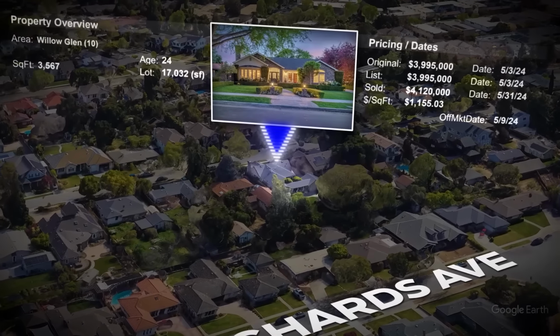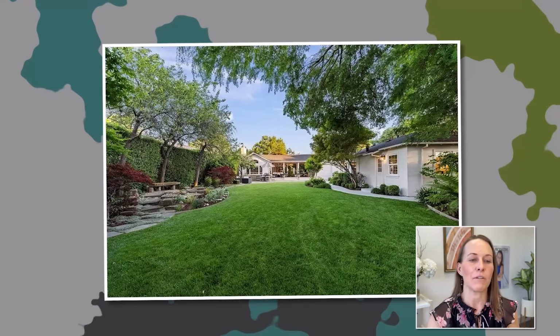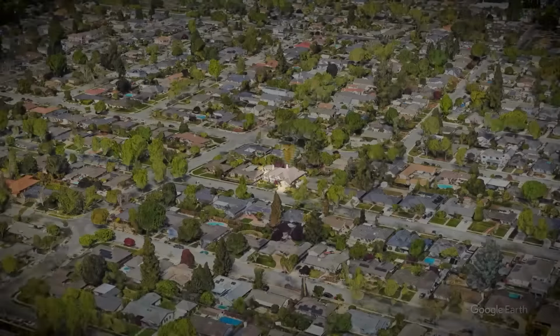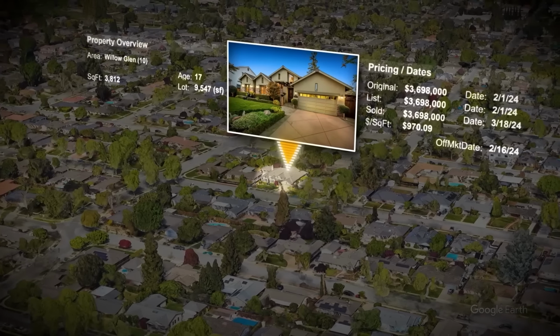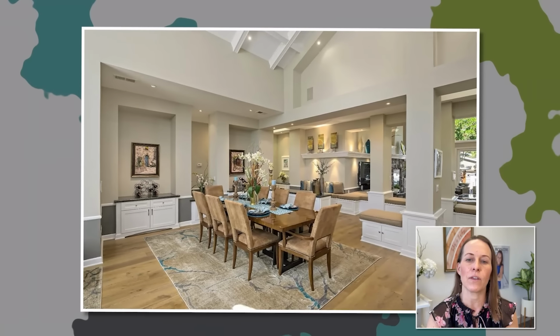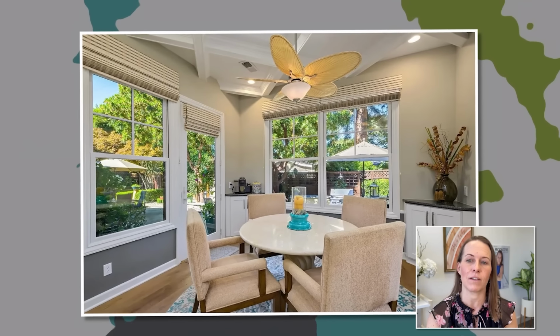This one's on Richards Avenue, a classic Willow Glen neighborhood. We're only gonna see some exterior photos of this property. Now, if we go into some of the newer rebuilds, there are some beautiful rebuilds that we can find. Okay, this property here was rebuilt in 2007. It's really big, high ceilings, beautiful as well. This is a different type of style and estate that you can get in the Willow Glen area.